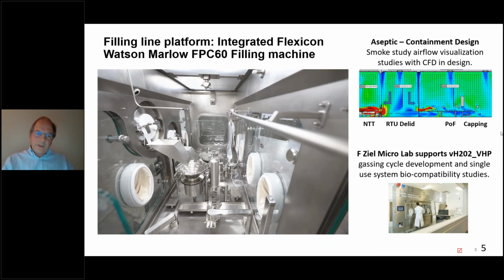That's how it's done. The rail you see going down on the right-hand top side of this line is bringing the bulk solution from the formulation very close to the point of fill, so there's minimum product loss, and that's a particular feature.